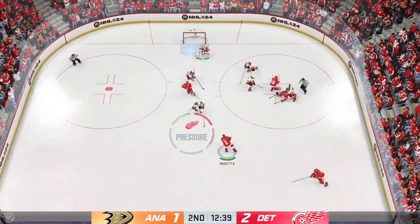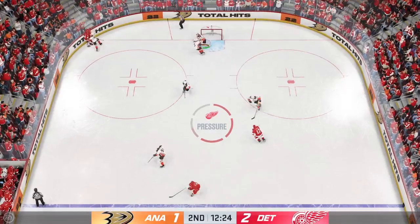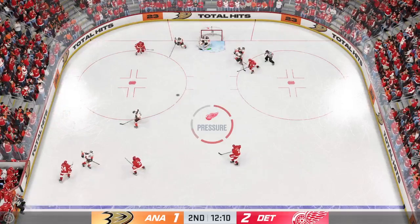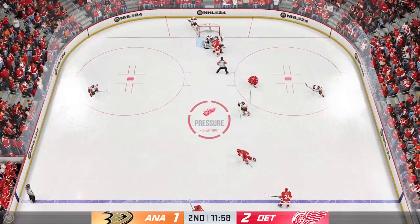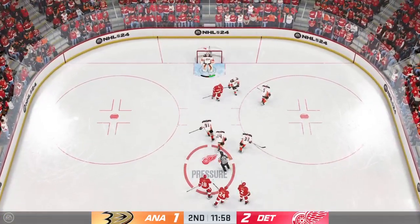The Ducks win it in the defensive zone. Oh, an unbelievable stop by Gibson. The Red Wings get a hold of the puck along the boards. Slides it over with pace to Mana. Stones him in front. Does a great job with some great pushes to get to the top of his crease and make the save from a high danger area.